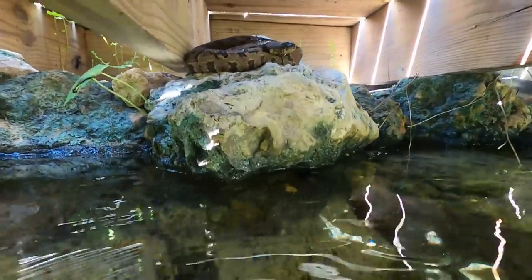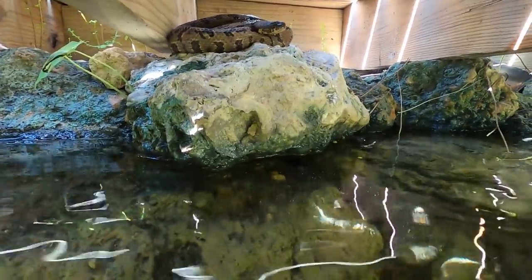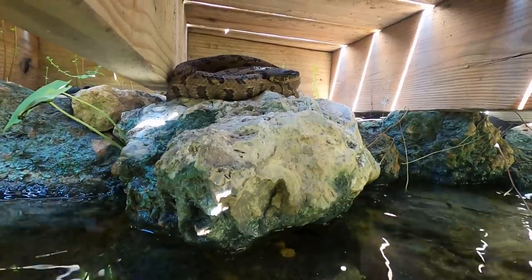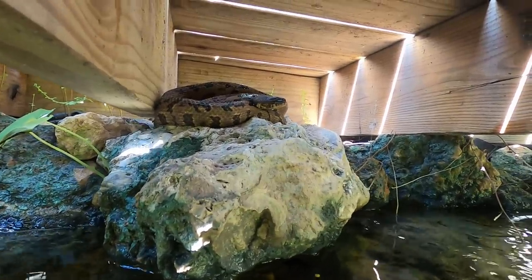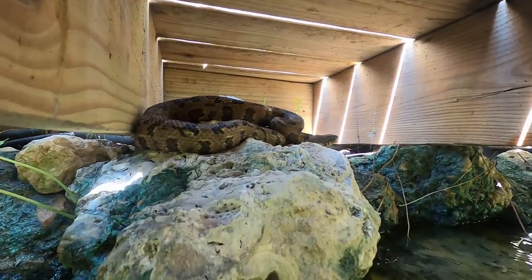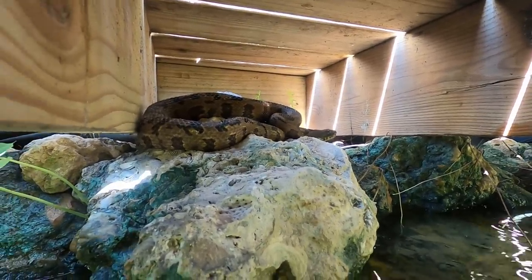Look at this brown water snake, guys. So flippin' cool, isn't it, that this snake just lives right here? He's starting to stick his tongue out. He's a little nervous. I don't want to scare him. I always want these snakes to really feel secure here underneath this deck.